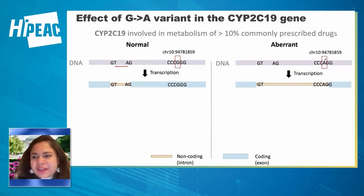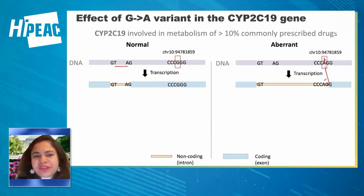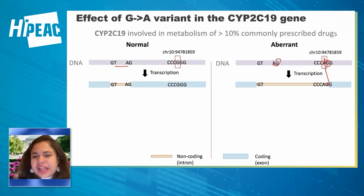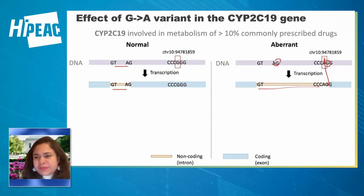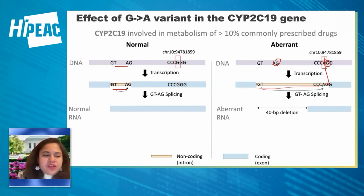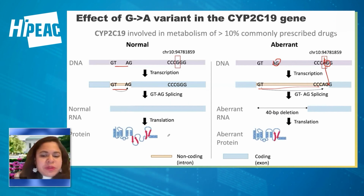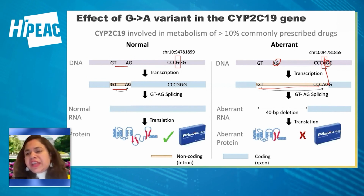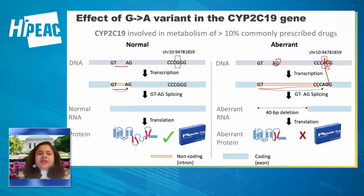Now, if we make a mistake and flip this A to a G, suddenly we see an AG appear here instead of there, and we cut out a long non-coding region. So instead of cutting out a small non-coding region, just because of one mistake, we are going to splice out a big region, and the transcription would be completely wrong, right? So we'll not get a normal RNA, but an aberrant RNA. And because of this aberrant RNA, the normal protein would be able to metabolize common drugs like blood thinners, but this aberrant RNA will not. So it's very important, if a patient has this aberration, that we correctly identify it. We shouldn't make mistakes in the sequencing pipeline, right? So this was an example for that.